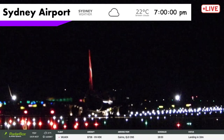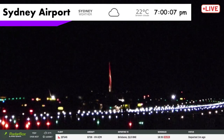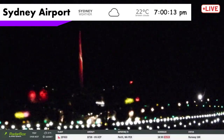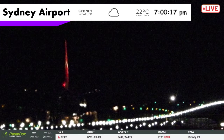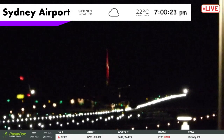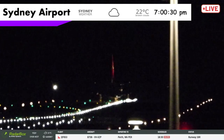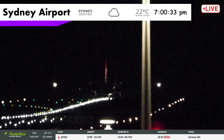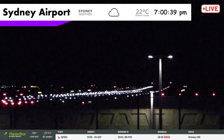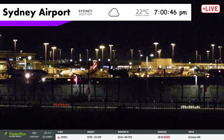This is the retro livery now on 16 right. Wasting no time. Hopefully you guys are hearing plenty of the thunder of the departing aircraft. Another Qantas 737 coming out for departure from the domestic terminal.